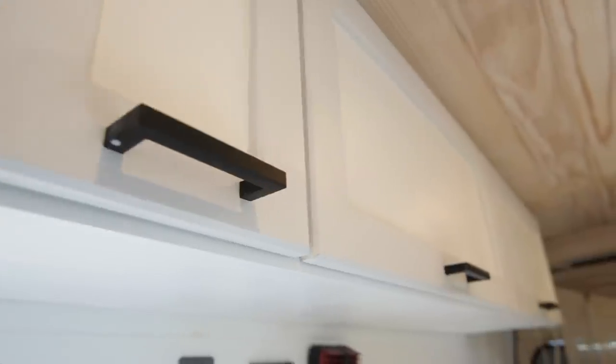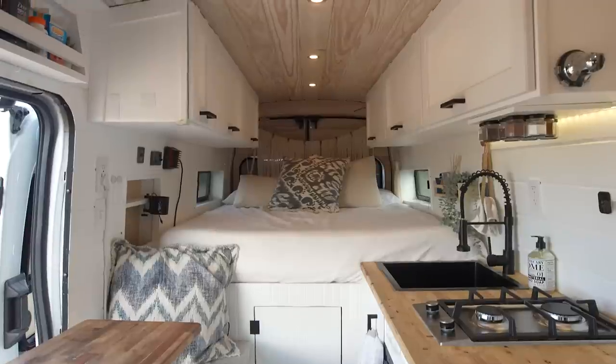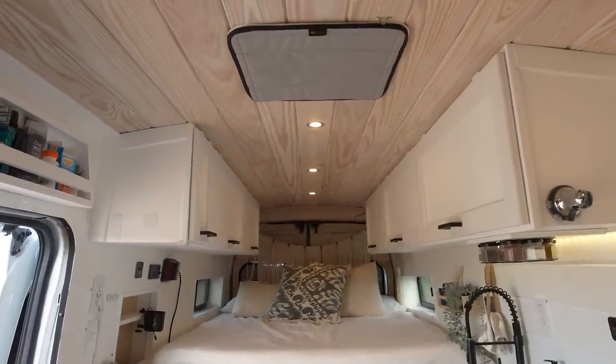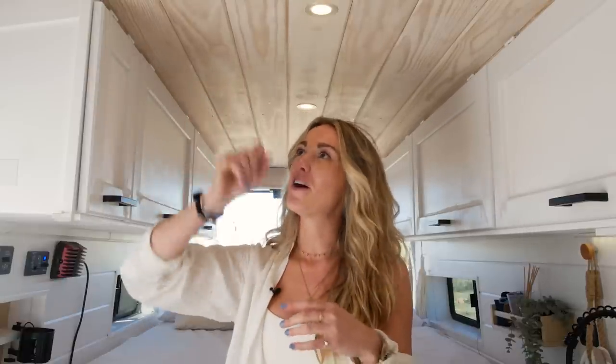One thing we would do differently is to make those cabinets smaller because we feel a little bit cramped with this kind of size. One of my favorite things about this van is the ceiling. We installed tongue and groove and I made a whitewash on it. I think it's kind of special and it turned out great. I just had 2 cups of paint and 1 cup of water, mixed that, painted it with a brush.